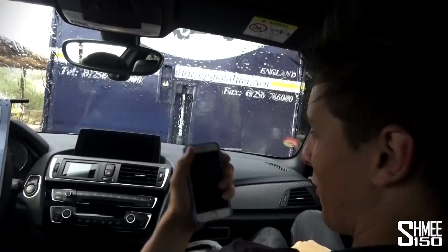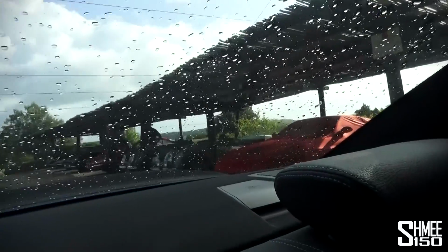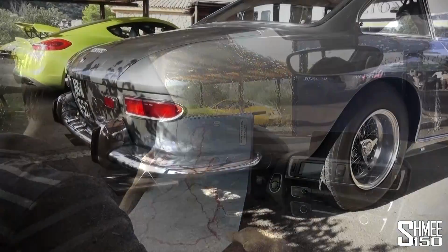Change of plans, sat in the back of the M2 because it just started raining. Mark's studying the map, Archie's just being Archie, eating an apple. Yeah, island weather, hey? I think it's actually coming to a stop already, but we jumped into the car just in case.